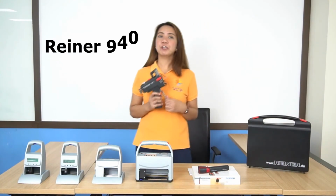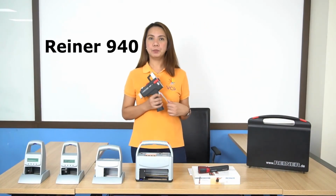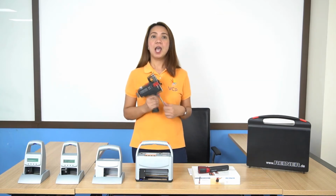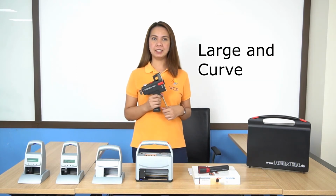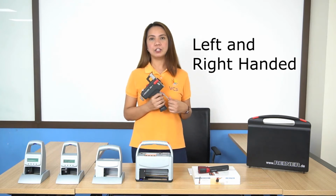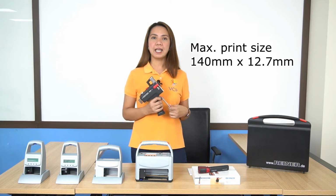This is Reiner 940, mobile inkjet printer that marks product and packaging easily in a blink of an eye. Ideal for large and curved surfaces, long imprint area, suitable for left and right-handed users, maximum print size of 140 mm by 12.7 mm.